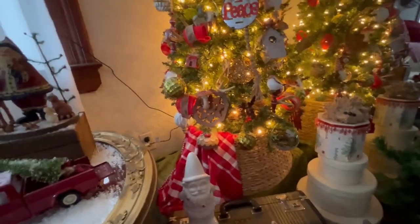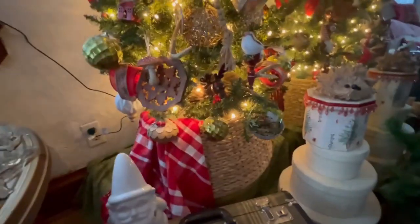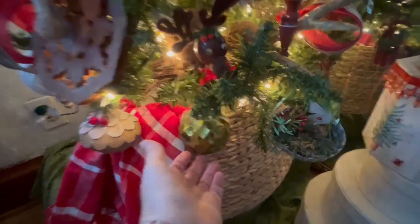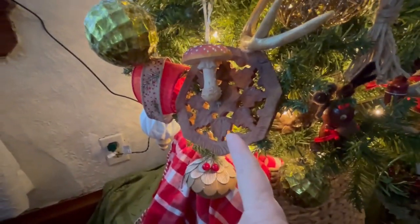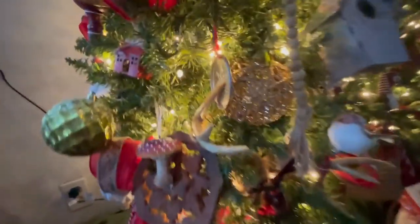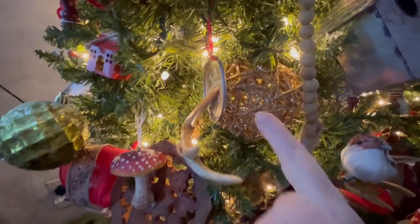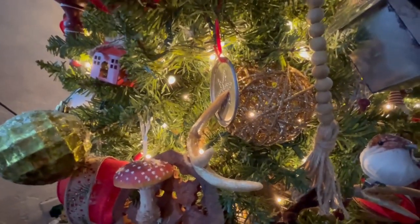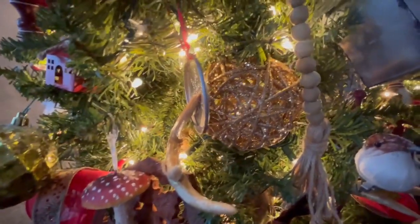As far as the tree's concerned, let's just go, since I'm down here, from the bottom up. Oh, these are those ornaments I got. I wasn't sure. I got them at Goodwill. And these are those wooden trivets. I just stuck them throughout the tree. And I had gotten a bunch of these thrifted in different colors. I just stuck them in there.